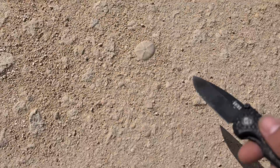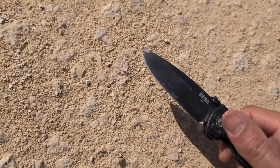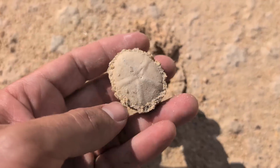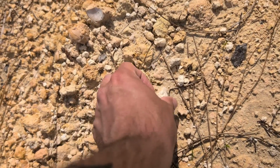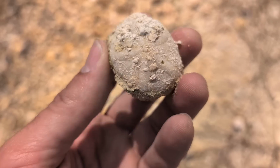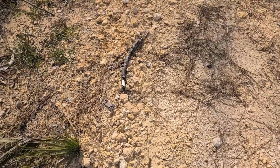Check out this beauty right here. Oh, come on, baby. Pop you out. Oh, yeah. That one's cool. Oh, that's a little beat up there. Nice pattern, though. It's a good one right there. Nice. It's got some matrix, but I like the pattern. Very cool. Let's take a little walk together.